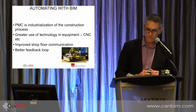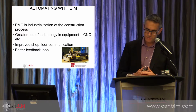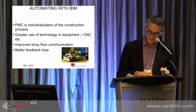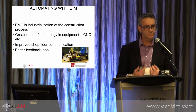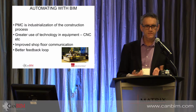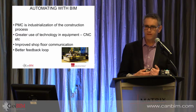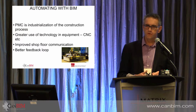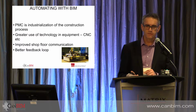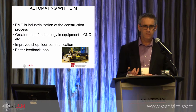I mentioned automating with BIM, and really PMC is the industrialization of the construction process. We can now take detailed information that's in the data in that model and start to tie it to production equipment. What we have here is we use CNC equipment. We've got two pieces of CNC equipment. One of the projects I'm going to talk about in a minute, the Humber River Hospital, the bathrooms we built for that, every single piece of drywall was modeled, transferred to our CNC equipment, and then cut on the CNC equipment. The machine cut the outline of every piece.